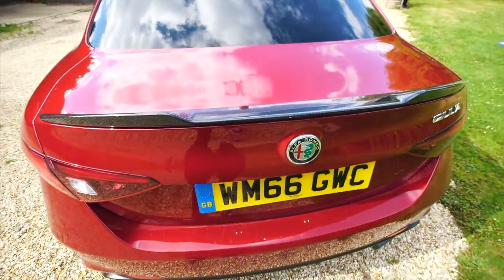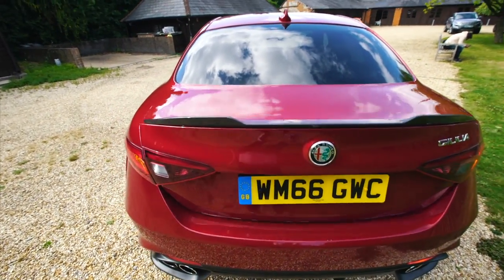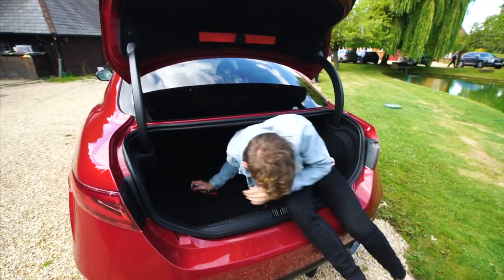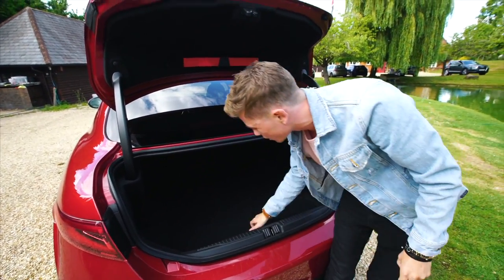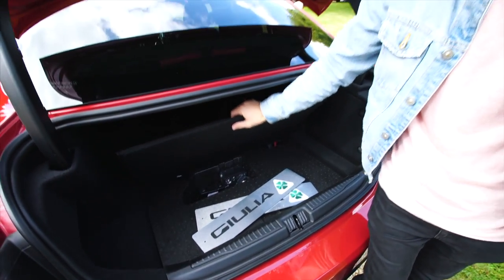Is there an inside pop option? Yes, there is a button you can pull to unlock the inside. But yeah, there's plenty of room. Now then, there is also a little cubby down here. Here we have some Giulia publicity plates, but you've also got your little spare tire cubby down there.